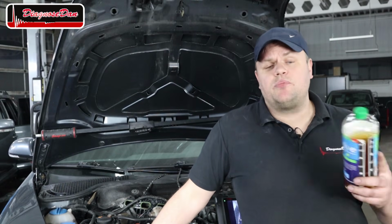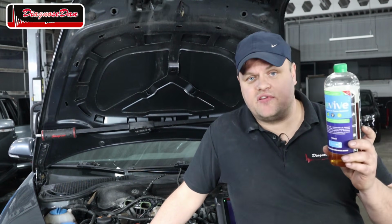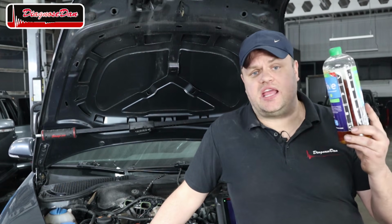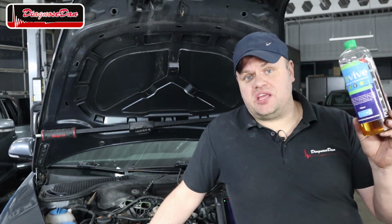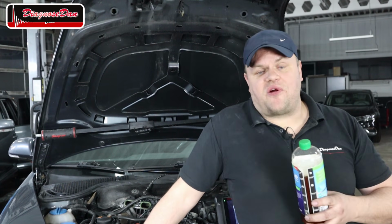In the next step, I'm going to reassemble the engine. Then we're going to treat the engine with Revive. Now, I've got to be 100% honest. Revive doesn't claim to clean the engine in just one treatment. Neither does it speak about the intake valves. It just generally speaks about removing carbon from the engine.